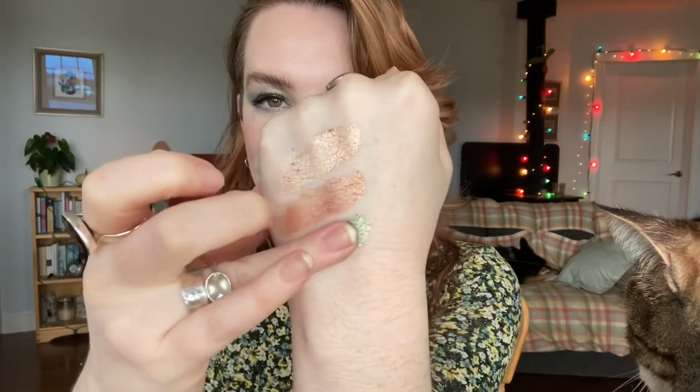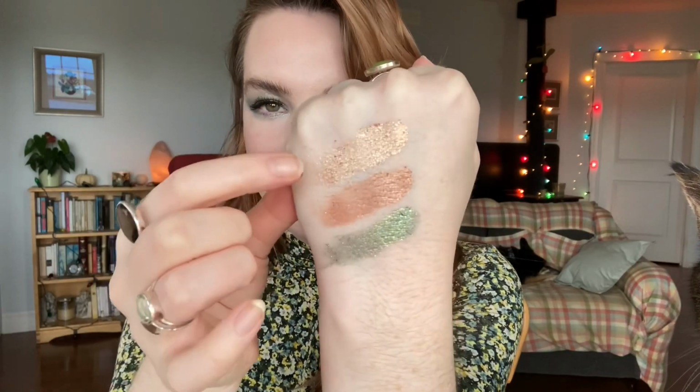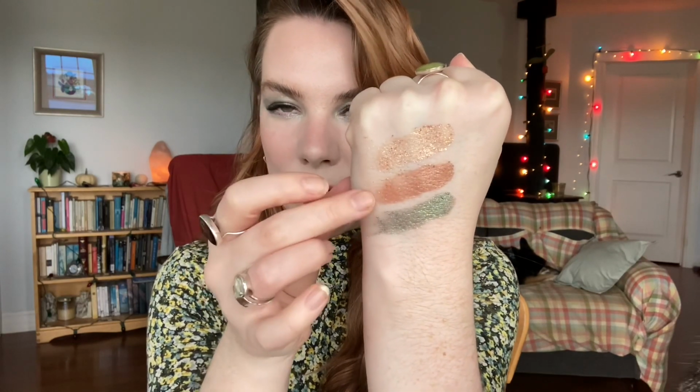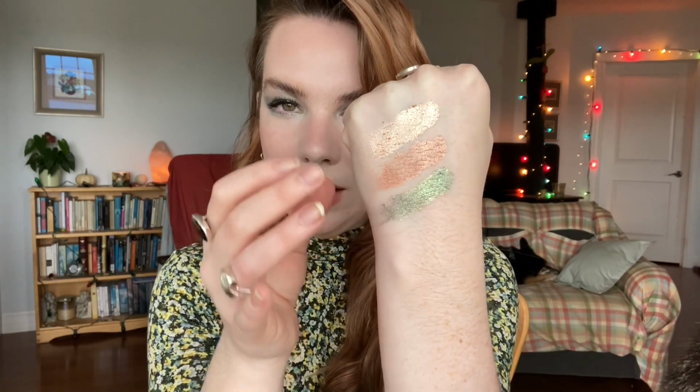So I want to swatch these for you and then I'll talk a little bit about them. Those 3 shades on my fingers. So Diamond Eyes, Rose Gold, and Emerald Eyes. I believe Diamond Eyes and Emerald Eyes were both website exclusives to the Charlotte Tilbury website. Rose Gold, and I think most, if not all, of the other shades in this collection did come out on Sephora. Diamond Eyes and Rose Gold I love just because they're fantastic everyday shades.